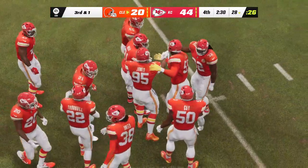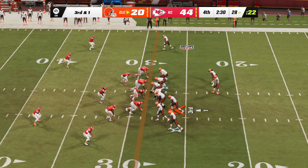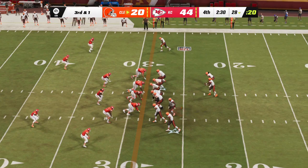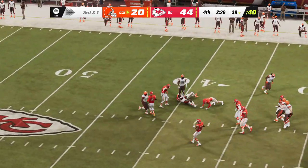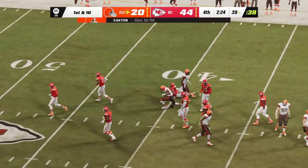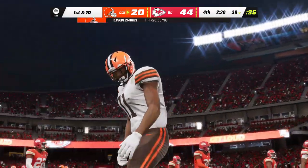But they've blanketed the field the entire game using a variety of coverages. They tried the throw on 2nd down, unsuccessful. Now it's 3rd and 1. And that's going to be caught by Peoples-Jones. And he is going to have a Browns 1st down as they're able to get the 3rd down conversion.